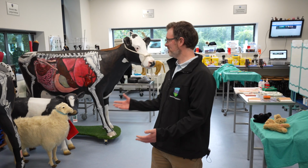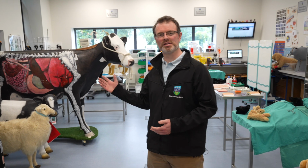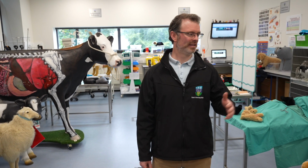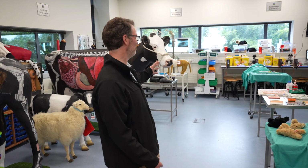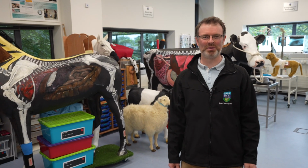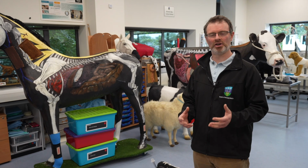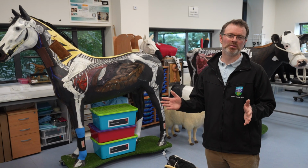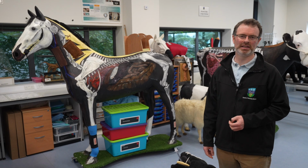So the room is set up for multiple things. We have surgical and large animal, small animal, exotics, anaesthesia, diagnostic imaging, surgical setup, medical setup. So we have everything under the sun basically, and all we're trying to do is facilitate you developing your skills, learning them from day one, building on them as we go through the years, and then create a competent veterinary professional in the end.